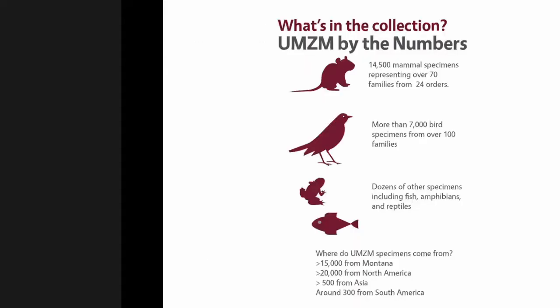So some quick by the numbers. We have about 14,500 mammal specimens, more than 7,000 bird specimens from over 100 families. We have several dozen specimens of fish and amphibians and reptiles, but we actually moved most of our fish collection to another museum that was able to curate it better than we could at the time. Our specimens come from mostly Montana and North America, 15,000 from Montana and 20,000 overall from North America.